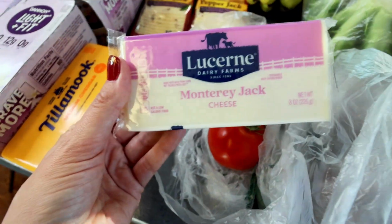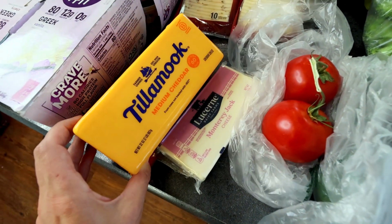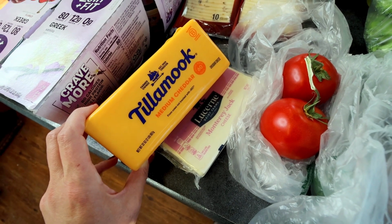Got my son some Monterey Jack cheese. He wanted to try that. I think he'll like it. And then I got myself and him and whoever my favorite cheese, the medium cheddar Tillamook.